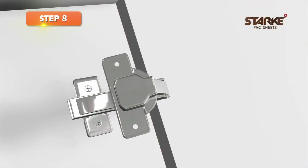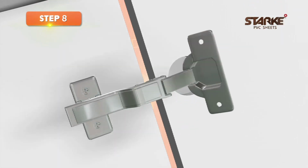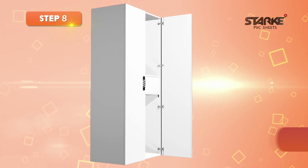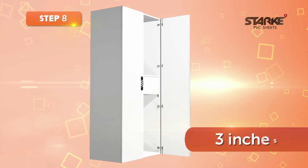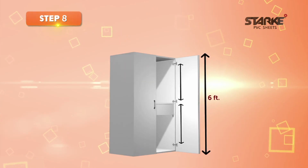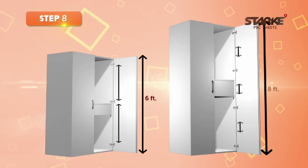For making the cavity for the hinge, a 35 mm cup has to be made. It is preferable to use a 35 mm drill bit. Put the top and bottom hinge at least 3 inches from the top and bottom respectively. For a 6 feet wardrobe, 3 must be used. For a wardrobe more than 6 feet tall, 4 hinges are required.